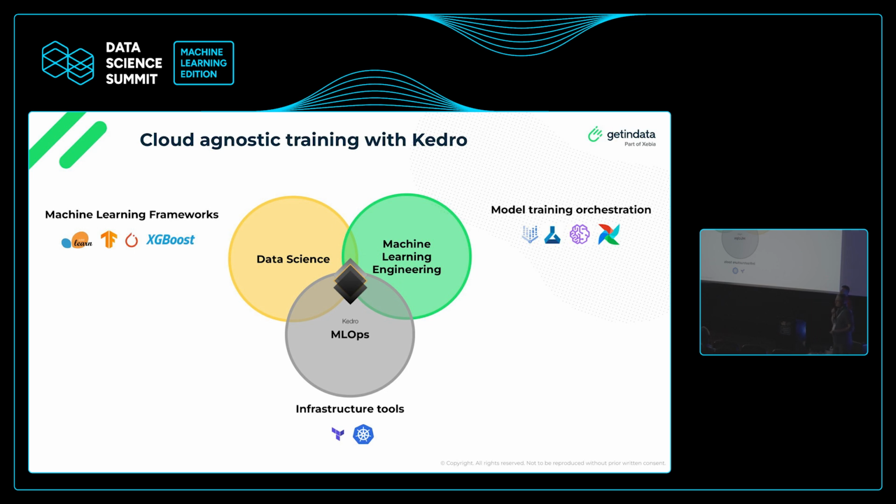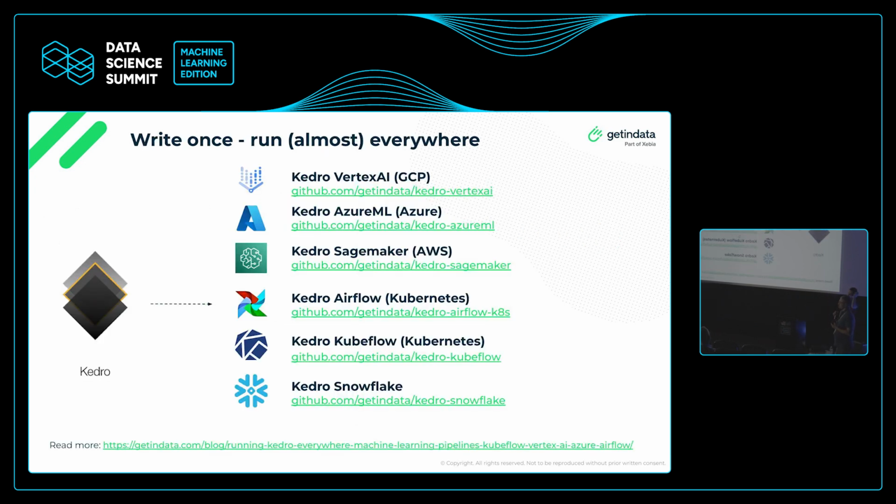Unfortunately, Kedro itself does not care about the exact environment of execution. So Kedro out of the box doesn't have any support for a specific cloud, but fortunately, Kedro is open source and it's also extensible by plugins. So we at GetInData developed a series of plugins. They are open source, they are free to use for you, and also we apply them in commercial projects. So this is a kind of guarantee that we maintain them and we create them in the best possible way. So currently we support the translation from Kedro to Vertex AI, Azure ML, SageMaker, Airflow, Kubeflow, and recently we released support for Snowflake.